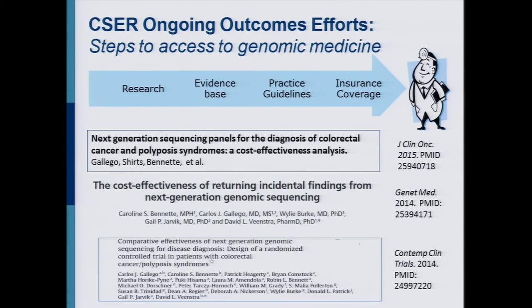And so one of the things that's a really important goal is to provide the evidence that will allow insurance companies to decide that these tests are or are not useful, that will also allow professional societies to write practice guidelines that would become the standard of care that would be covered. In general, we pre-authorize any genomic test. It's very unusual that we don't have to write a letter to the insurance company to say, can we do this test for this patient? And it is very common that they say no, even though we think the test is important.